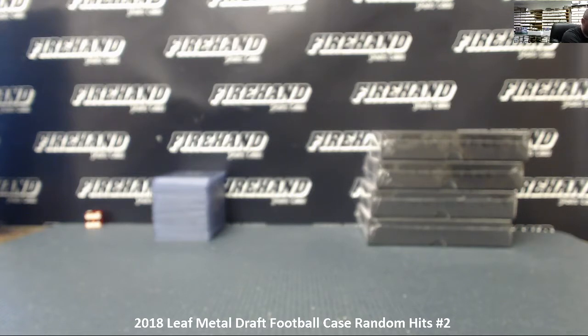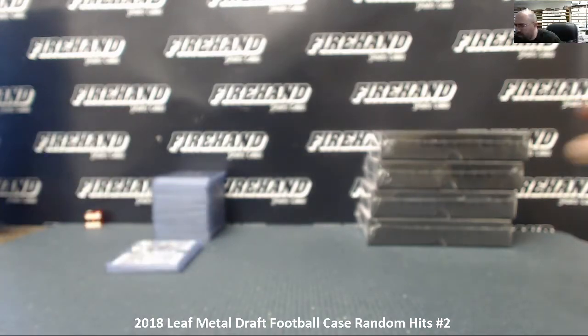Somehow I don't. There we go. Deontay Burnett, Blue Wave, 4 out of 20. Schultz very well might be, man. Mark Walton. Oops. John Kelly, Blue Auto. That one was numbered 14 out of 35. And Darius Guice, TD Kings Wave. All right. That's box 11. Box 12.